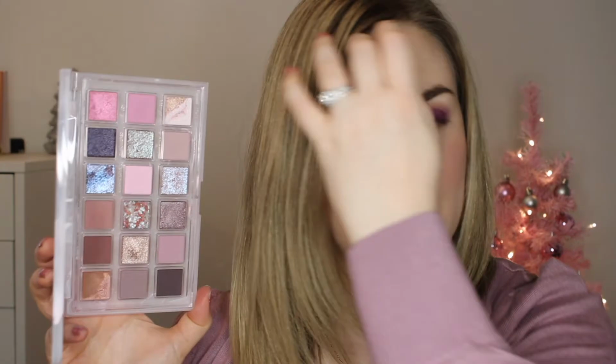And the final product I want to talk about today is from Huda Beauty. This is the Rose Quartz palette. This was my first experience with one of her larger palettes, so I'd been wanting to try one of her larger palettes for quite a while. I was so pleasantly surprised.